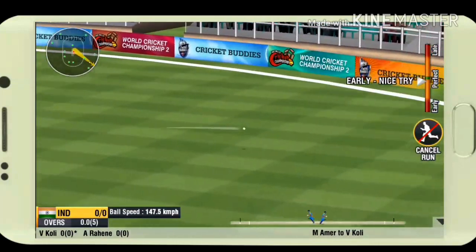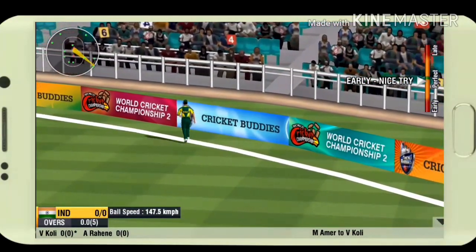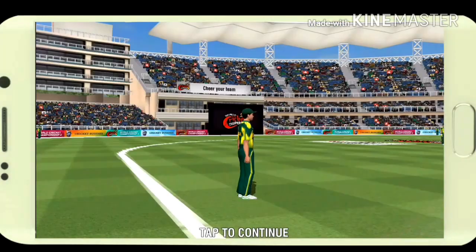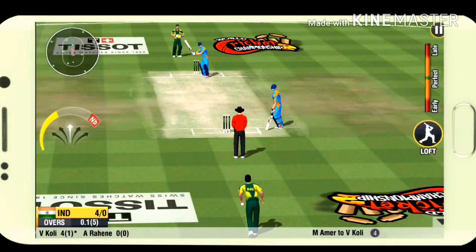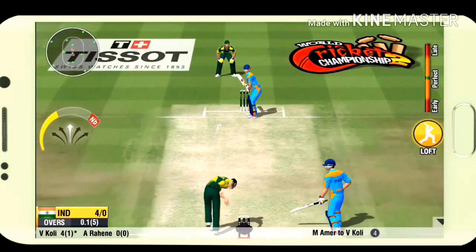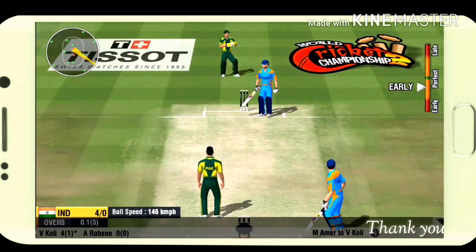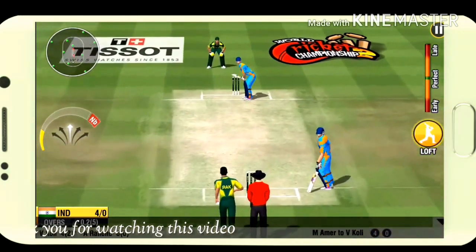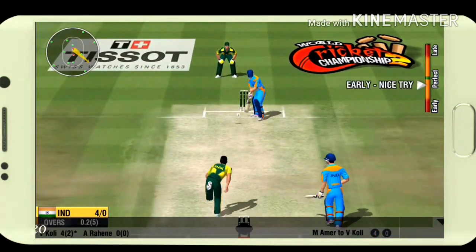Fielder is getting ready to get a hold of it. The ball has pierced the fielders all the way. The batsman's off the mark with those runs. Swing and a miss. The batsman got luckier there. A dot ball doesn't seem to fit the situation.